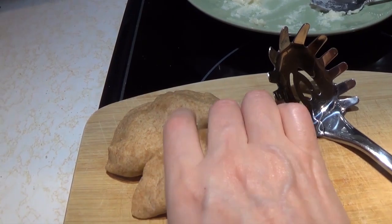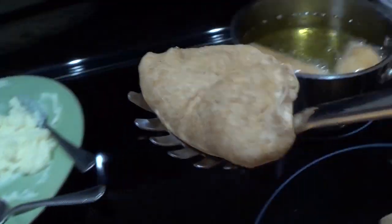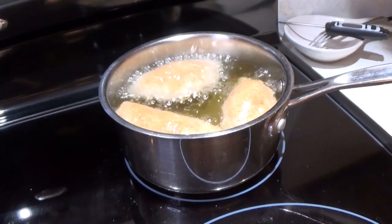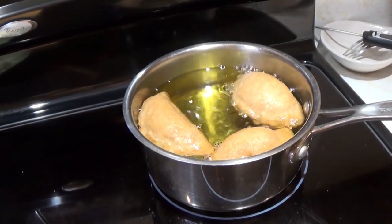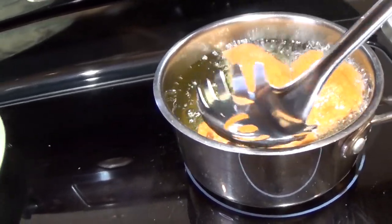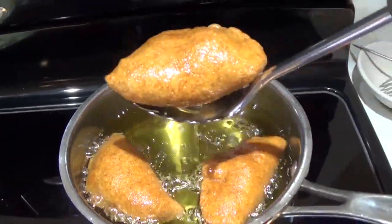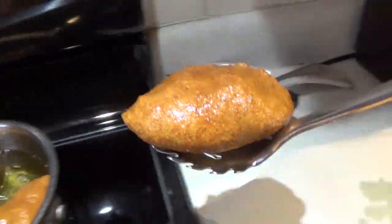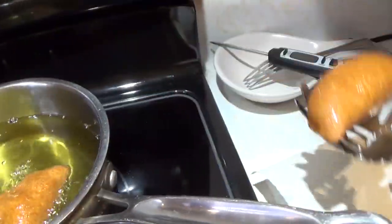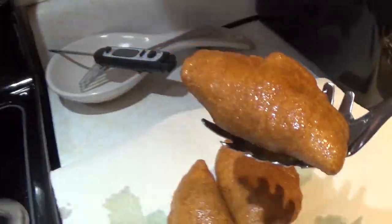Okay, we're gonna do these three at a time. We're going to fry those for about 3 minutes. And I'm just gonna turn them over once during that process. Just turn those over. Carefully. All right, let's get these out. And onto the paper towel. See, these puff up when they get deep fried, they puff up pretty large.